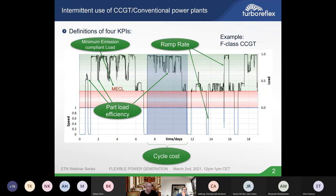drop, as solar power is providing enough power, such that the conventional power plants have to decide to switch off or go into a low mode. Now, what is a low mode? Low mode is defined by the emissions which we have there, called the minimum emission compliant load. So we are not authorized to operate the machines in this red area. During the startup, we can do what we want, but after we reach this level, we need to continue operating at emissions which are compliant with local law.